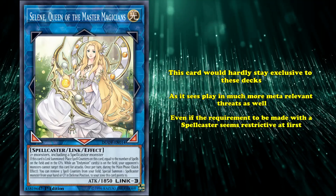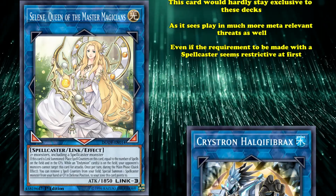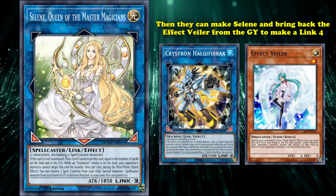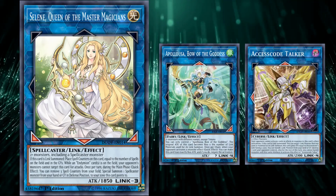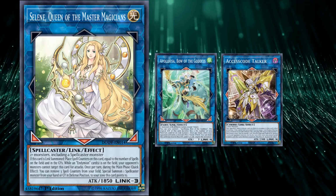Even if the requirement to be made with a spellcaster seems restrictive at first, lots of decks can use it by simply summoning Halqifibrax, then bringing out Effect Veiler from the deck. Then they can make Selene and bring back Effect Veiler from the graveyard to make a Link 4. There's just insane value in getting either Appaloosa to set up or Access Code Talker to break your opponent's board, all for the low cost of the 2 monsters you use to make Halqifibrax.